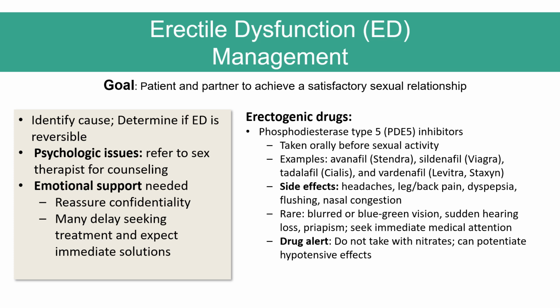If the patient has some psychologic issues, we can refer them out to a therapist for counseling. And then we do want to provide emotional support, make sure they know that things are confidential. Patients are kind of in distress when they come to report this, and they may be looking for a quick fix, but we just want to support them and be transparent.